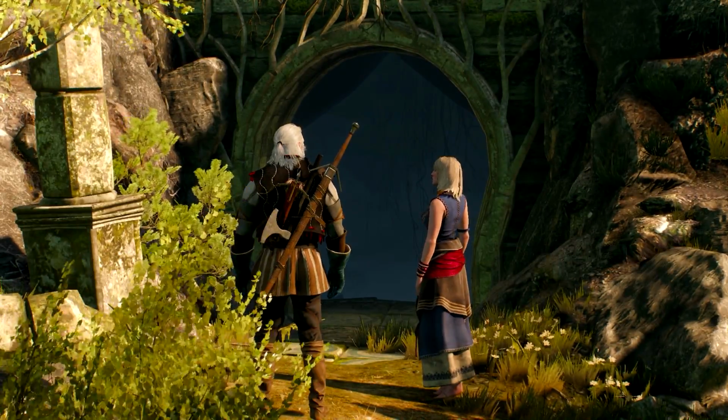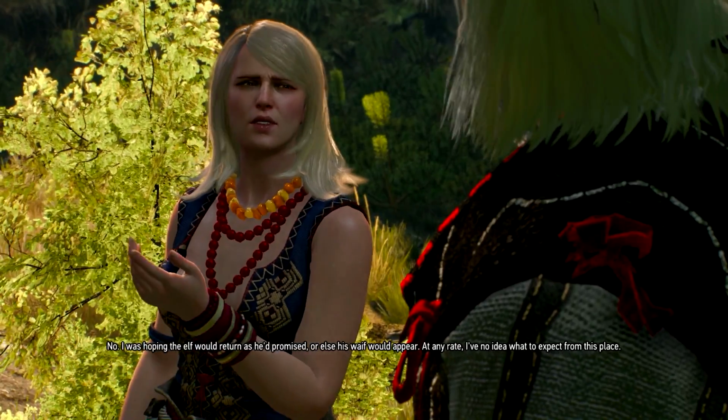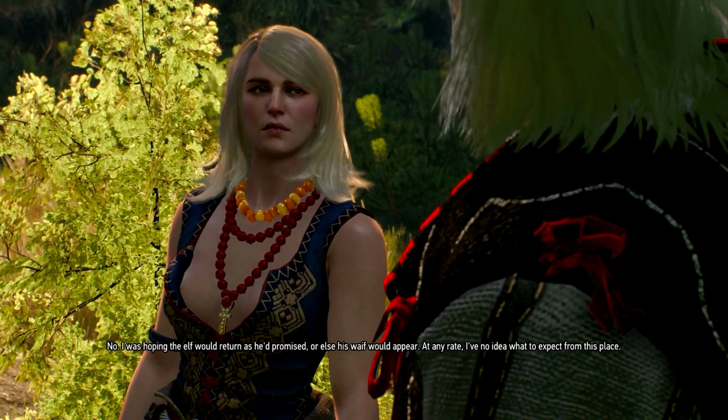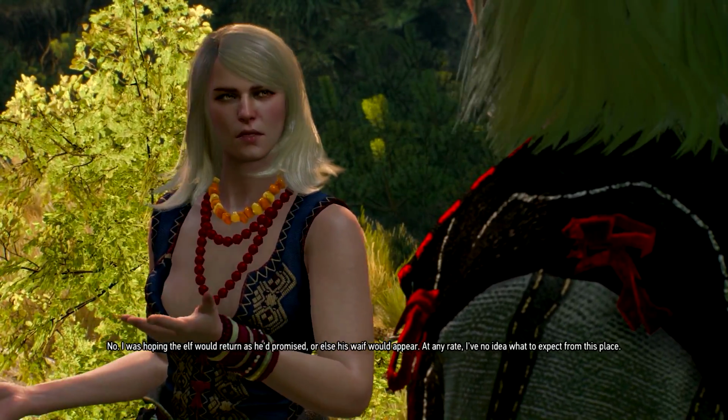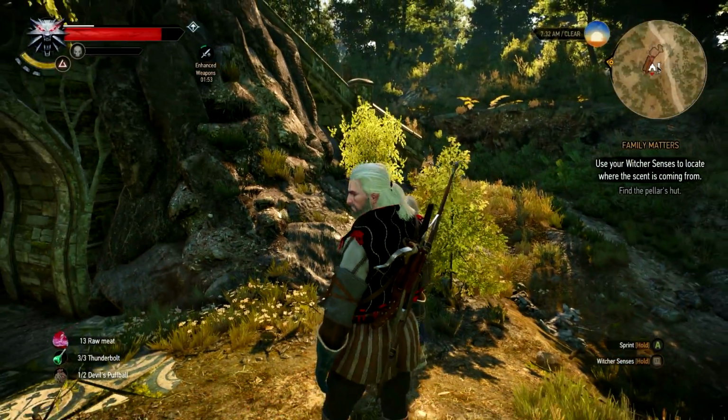This is the place. Been here before? No. I was hoping the elf would return as he'd promised, or else his waif would appear. At any rate, I've no idea what to expect from this place. Well, let's find out. Yep.